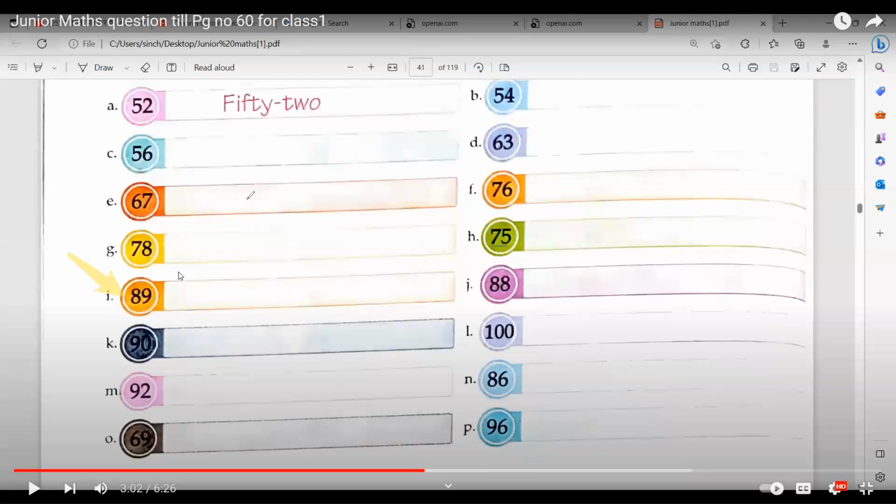Dattatreya, write number I. How much is written here? What happened? What happened to Dattatreya today? Did you enjoy the IPL last night? So you are feeling very sleepy. Not in a mood to do the class.